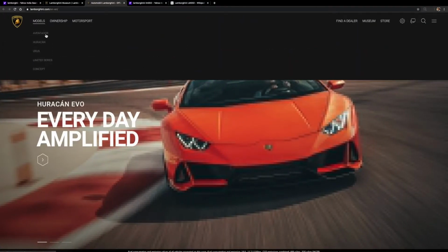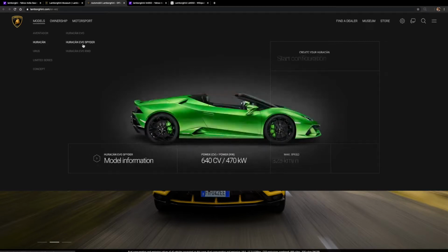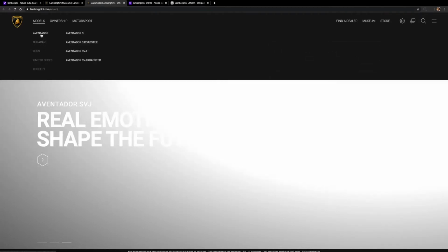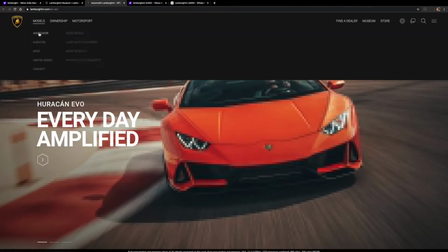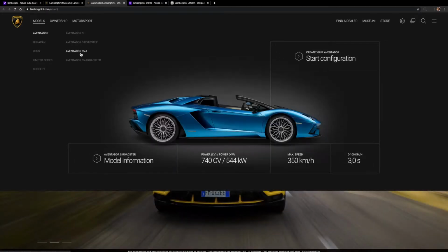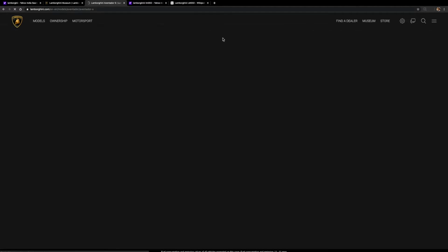So let's go back. Let's go to models. I'm not thinking about the Huracan because I'm not sure how I like it, but still, you can see, if I go to Huracan Evo, this is the Evo. It has 470 kilowatts, and there's the Evo Spider and the Evo rear wheel drive. I'm not into electric cars. If anyone out there is a fan of electric cars, Tesla, I'm not judging you guys. This is personal opinion. So let's go back and go to Aventador. I'm choosing between an Aventador S or the SVJ. I'm not sure. If anyone, please comment in the comment box below. So let's go to Aventador S. I'm not going for the Aventador Roadster or the SVJ. SVJs are not practical. So let's go to Aventador S and let's see.